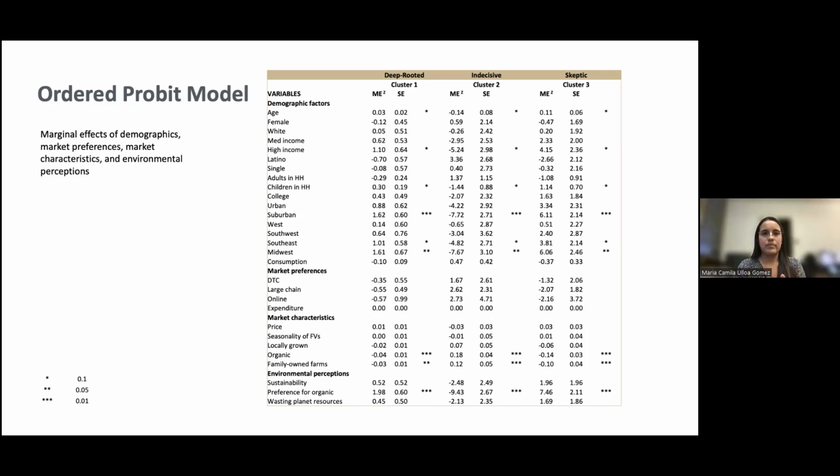So in a general idea, with the bullet points that we can find, we can identify that the demographic variables, including age, number of children in households, area of living, region of residence, and market preferences such as organic and family owned, and preference for organic product were significant predictors of membership for consumers in the three clusters. So I would like to provide a few samples of how to interpret this marginal effect.